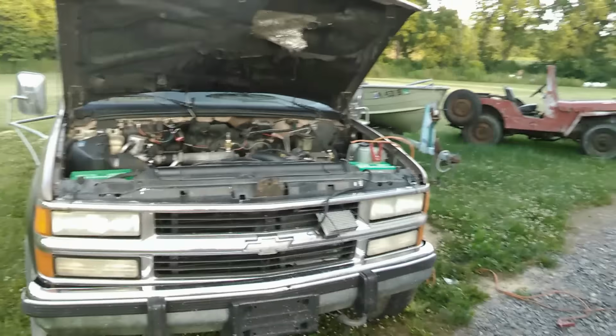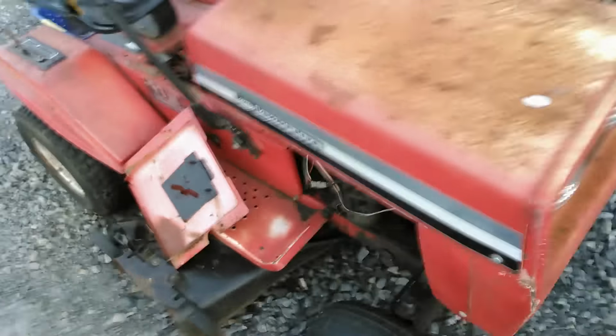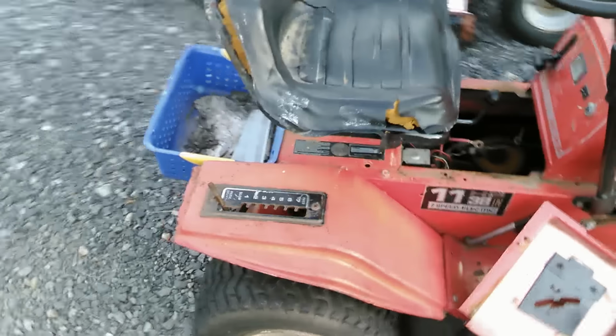6.5 turbo diesel that actually makes boost now. Picked this thing up real cheap. Gonna be reselling it. Runs pretty good. Somebody messed with it, didn't know what they were doing. Put the wrong size belt on the deck.